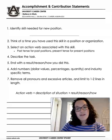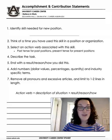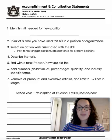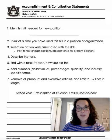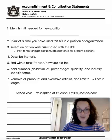So before you even start writing your resume or developing your bullet points, I want you to connect it back to the particular position that you're applying for, whether it's a job, internship, or even graduate or professional school. So first you want to look at a job description or look at the requirements and really pinpoint what exactly they're looking for in this hire or this candidate, okay? And then we break it down from there. So as we're developing one bullet, start thinking about the skill needed for the new position. So say it's communication. And we can even specify it down even more and say verbal communication.